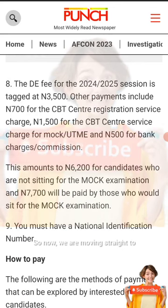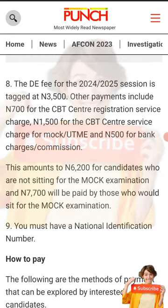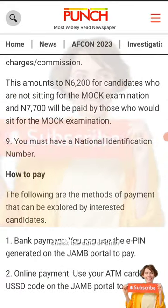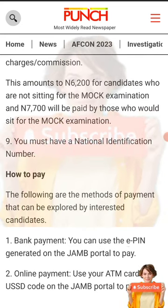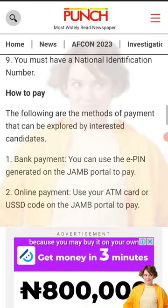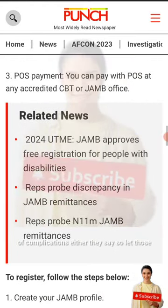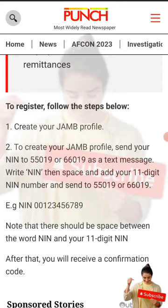So now we are moving straight to how to register for UTME. First of all, you have to get your NIN cross-checked. Check the name, check the date of birth. Then you get your JAMB PIN. It's advisable you go and buy it when you're registering your form, because if you buy it on your own, there will be a lot of complications. Let those registering it buy it for you, and the JAMB PIN is 3,500.